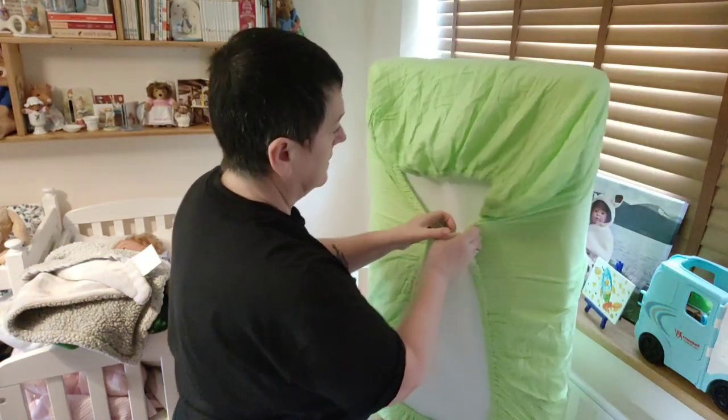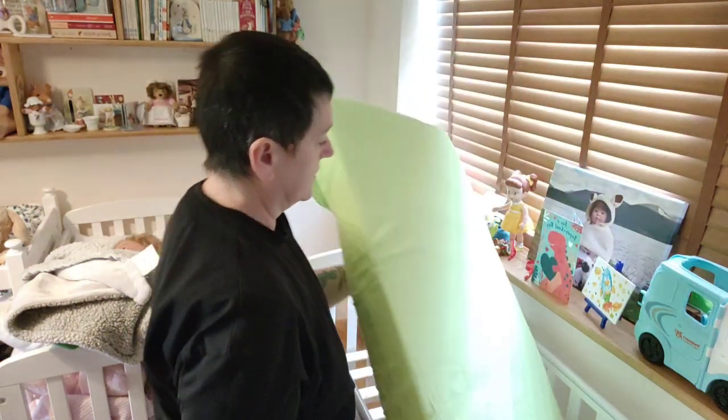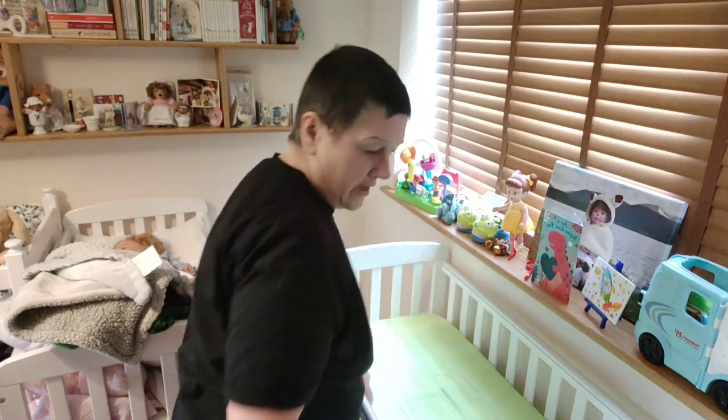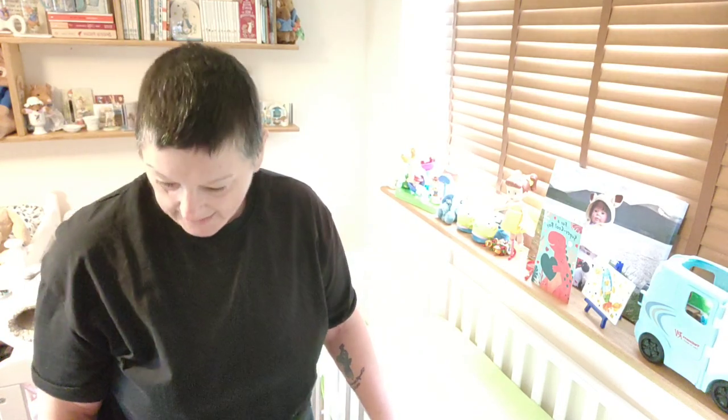See, it's quite big. It's a cot bed size, so these aren't cot beds. These are little beds. There we go. We are getting there. We're winning, I think.